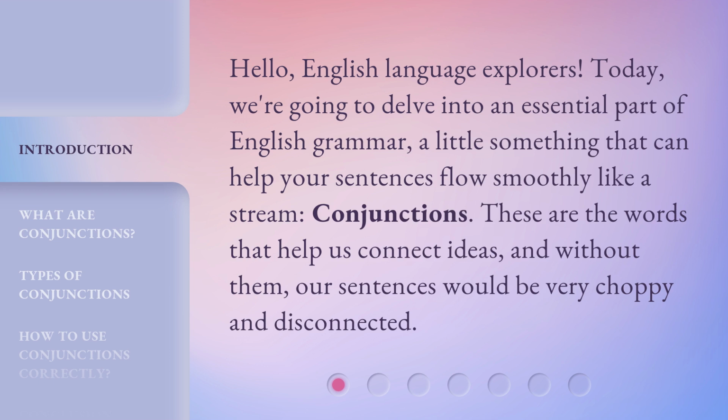Today, we're going to delve into an essential part of English grammar. A little something that can help your sentences flow smoothly like a stream. Conjunctions. These are the words that help us connect ideas, and without them, our sentences would be very choppy and disconnected.